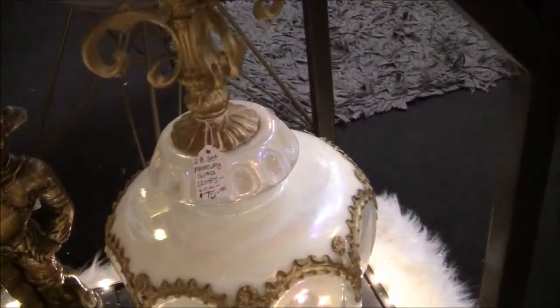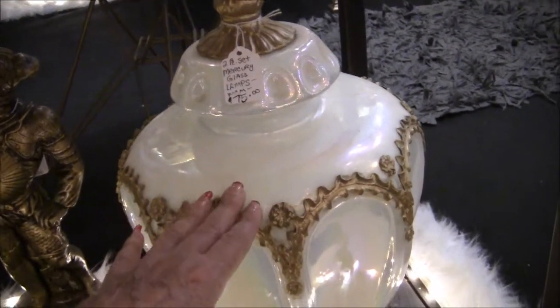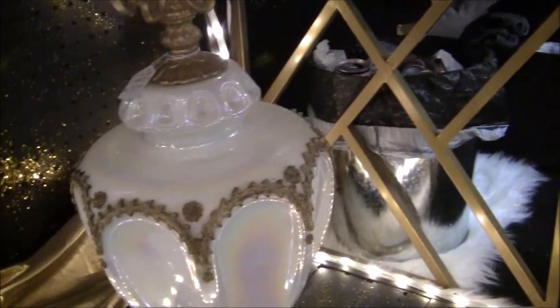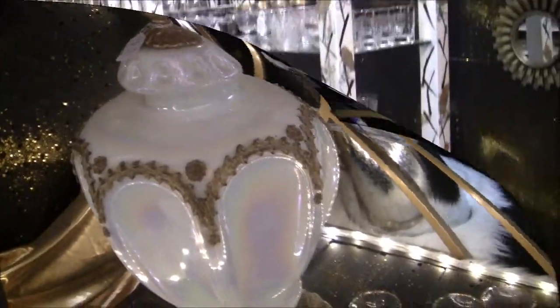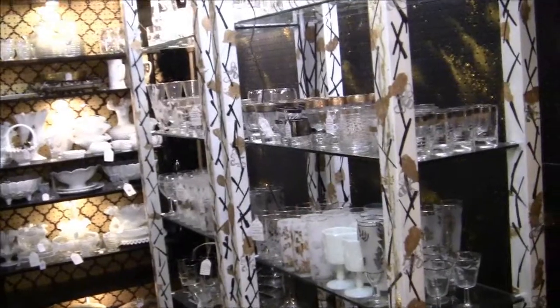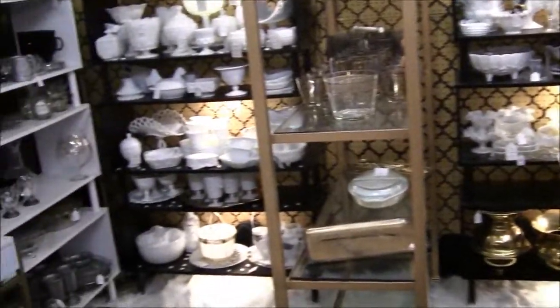What are these? Mercury glass lamps, $75. There's a pair. One, two. Those are really pretty. Look at this booth. Everything is white. Everything is white in here.